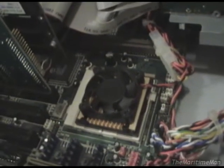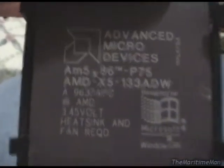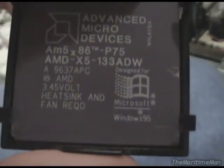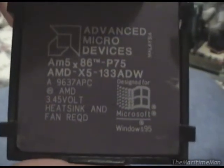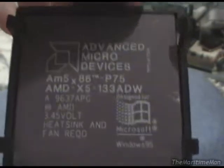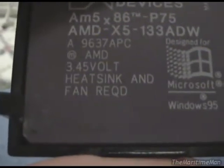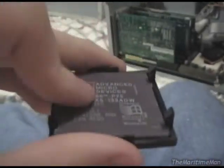I'll take the heatsink off and show you the processor. Give me a minute. Advanced Micro Devices AM5X86 P75, meaning it was equivalent to a 75 megahertz Pentium in terms of raw performance. Although if you wanted to run Pentium software, you couldn't, because of course it's just a 486. X5-133-ADW, 1996, the 37th week, 3.45 volt, heatsink and fan required, designed for Microsoft Windows 95. There's the underside, and it's in this black thing for the fan.